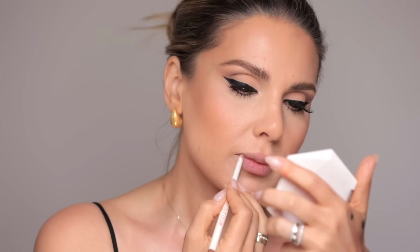And eyes are done. Let's do the lips. I'll apply this Freck lip liner. On the lips, we went for a very beautiful neutral color. And as always, I start with lip liner. It wasn't too precise, the lip liner on her actually.